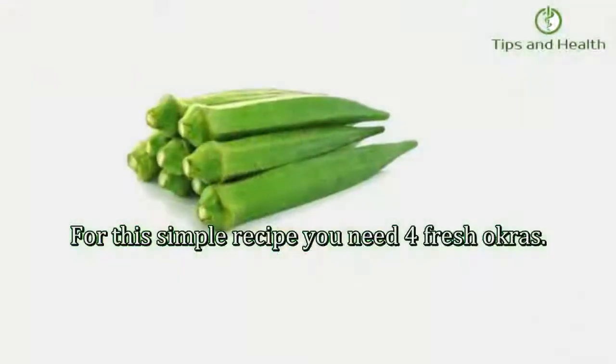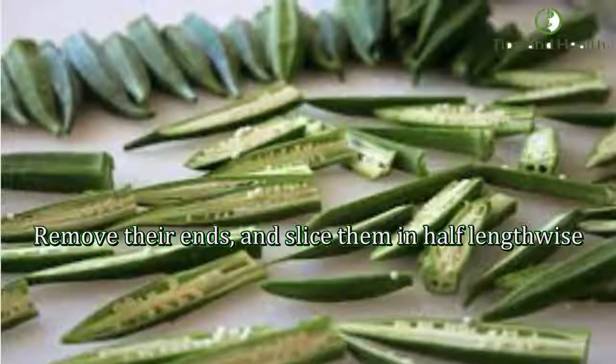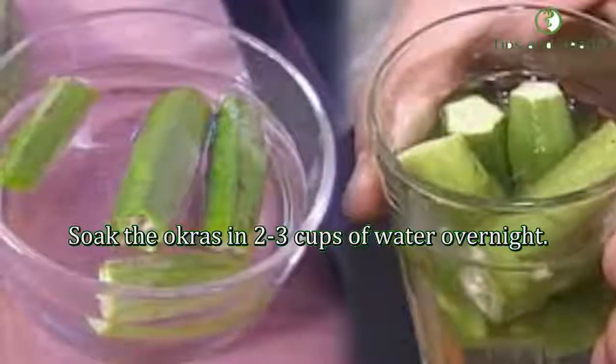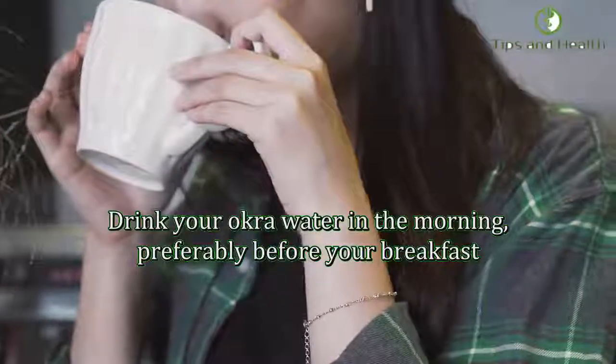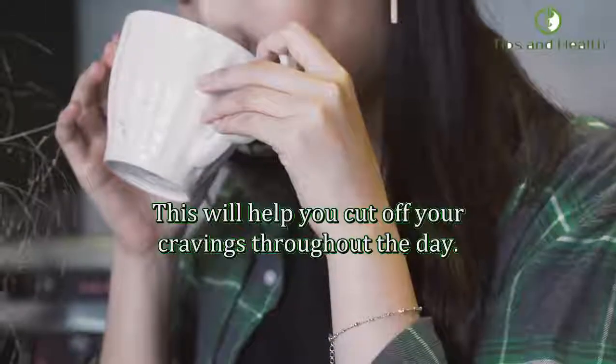Recipe: for this simple recipe you need 4 fresh okras. Remove their ends and slice them in half lengthwise. Soak the okras in 2-3 cups of water overnight. Drink your okra water in the morning, preferably before your breakfast. This will help you cut off your cravings throughout the day.